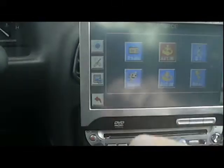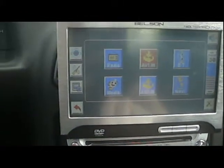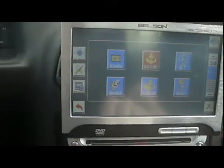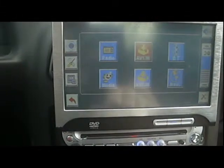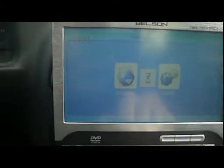It's got a bunch of different settings. I guess you could set a different background if you really wanted to. You could set an image as a background, which I haven't done. It's just black right now. I don't think I'll ever change it. There's really no reason. And then this also has GPS.